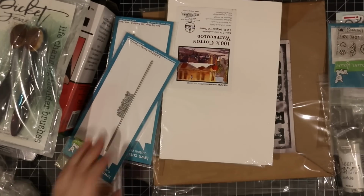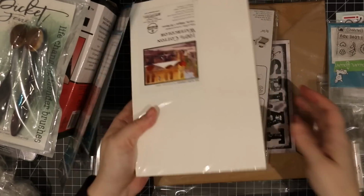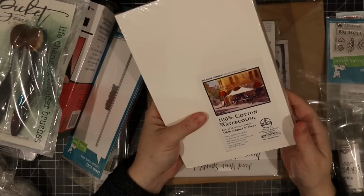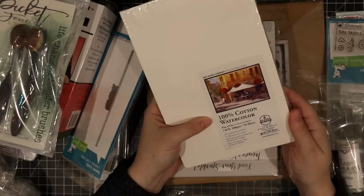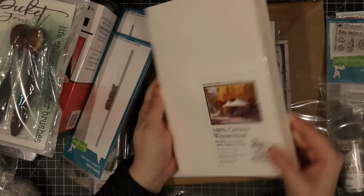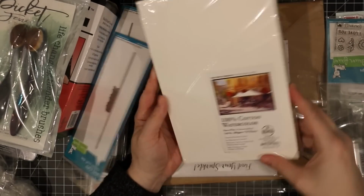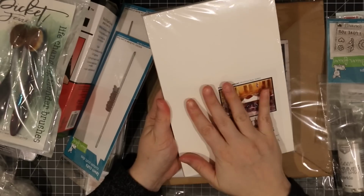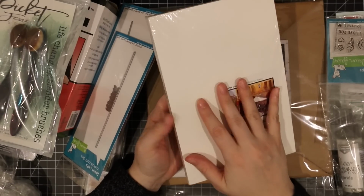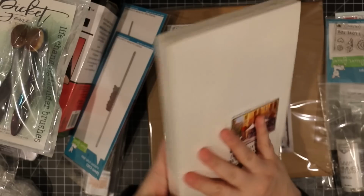And then I got, okay, I got a pack of this B paper, watercolor paper. This is 100% cotton watercolor paper. There's 50 sheets in here of 6x9. And I've heard really good things. Nina from Waffle Flower, like the owner of Waffle Flower, I remember her talking about this and saying she really, really liked this watercolor paper.